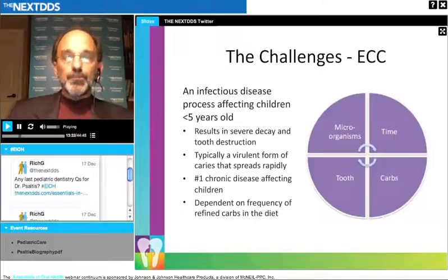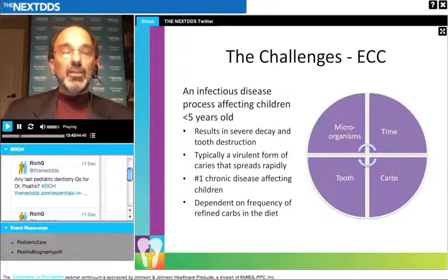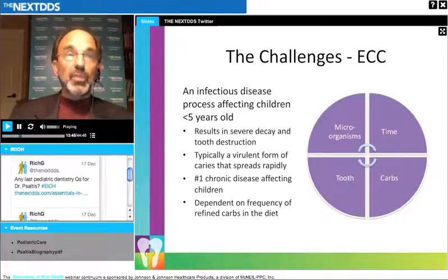So, some of the challenges. Well, let's look at this. Early childhood caries results in severe decay, and we are going to look at some pictures of some severe decay very shortly. The teeth break down. Sometimes they are broken down to the point where they cannot be restored, and this is really tragic. It's a particularly virulent form of caries that spreads very rapidly, I believe, for a number of reasons, among them the thinness of the enamel on primary teeth. As you begin to look at radiographs of primary and permanent teeth, you will be able to appreciate the difference in the thickness of the enamel.